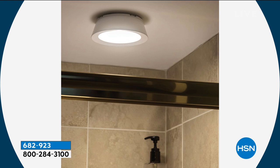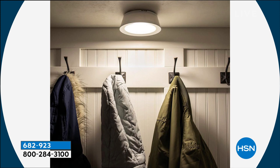We're showing you a picture of it in the shower. This is IPX4 rated, so if you wanna put it above the shower, you can. And you talked about old homes. Old homes were not built and designed for great lighting, ever. So your hallway could be pitch black, or there could be a light switch on the far end of the room or the far end of the hallway, or up the stairs, down the stairs.